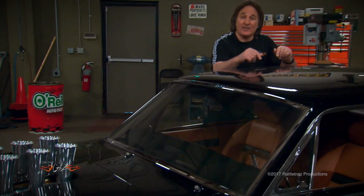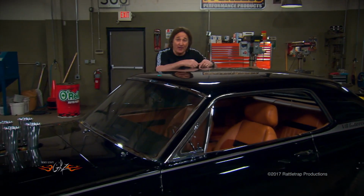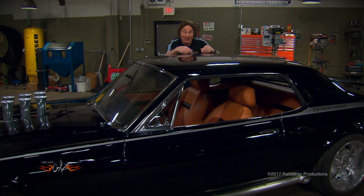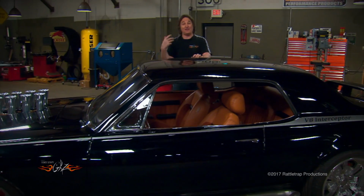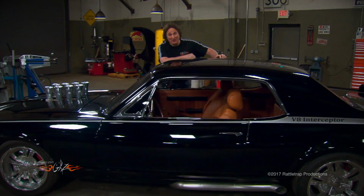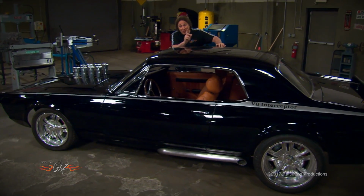So the question is, do you really need a paint booth? Well, it is possible to lay down a really nice paint job in your garage. Heck, I painted a national show winner in a driveway years ago. But if you're going to paint more than one car in your lifetime, and you want your lifetime to last for a long time, you probably need to look into a paint booth. And not just any paint booth, but one that's going to stay on the cutting edge no matter where it goes.